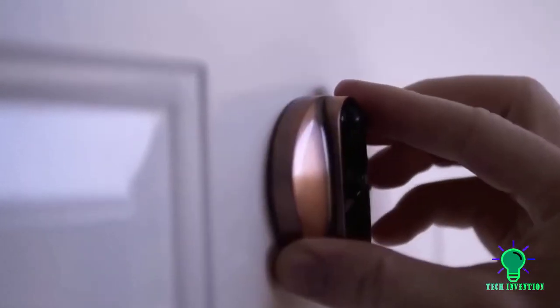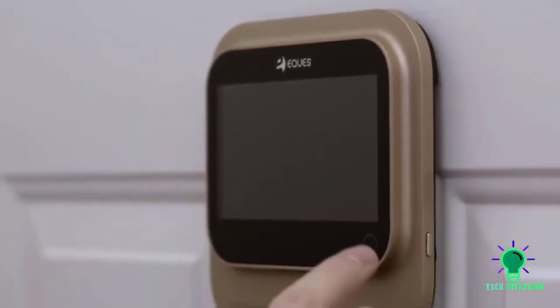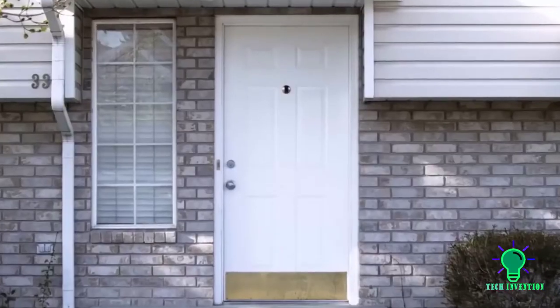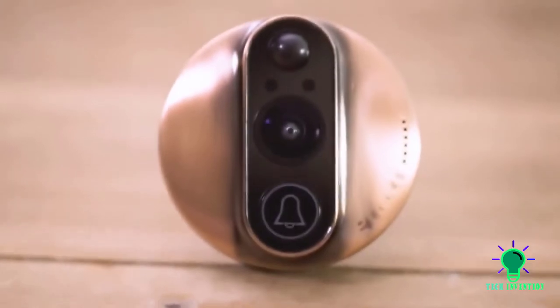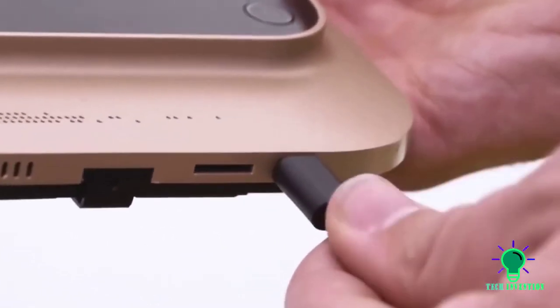It can be installed in less than 5 minutes and connects directly to your home Wi-Fi, making it possible to receive the live video feed through the Eques app from wherever you are. Unlike home security systems, the View doorbell has no monthly fee and operates with a rechargeable battery.